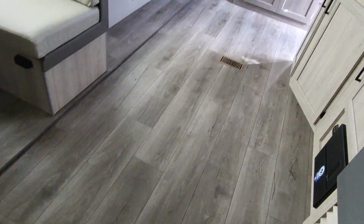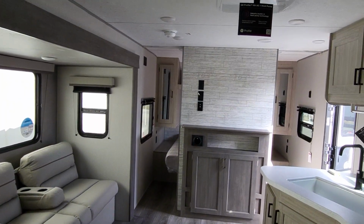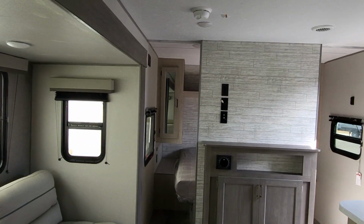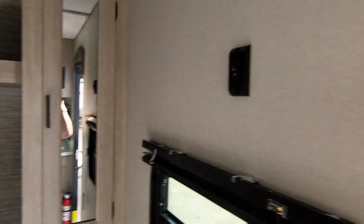Pretty sweet. This is a cool camper. You got heat in the floor. There's the floor ducts. Vinyl, not carpet. Right? I mean, about as good as you're going to get for the price that we're selling it for. I mean, you can get into this with 10% down at like $272 a month. Man, that's a good deal. Light switch is right there.